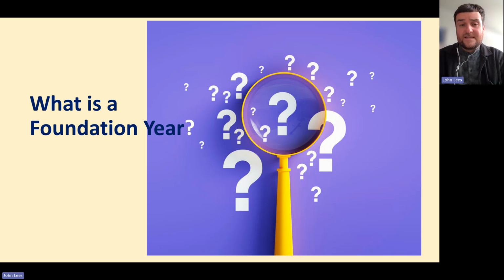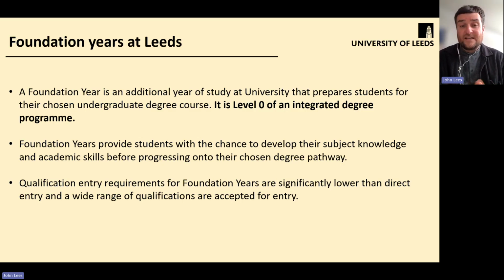So the first place to start is, what is a foundation year? Many people listening to this may have a bit of information or a lot of knowledge about foundation years, but for some people it may be your first time finding out about them. So a foundation year is essentially an additional year of study that you do at university, which is at the start of your studies, and it's a year that prepares you for your chosen degree course. So after you do that initial year, you will then progress on to your chosen degree.